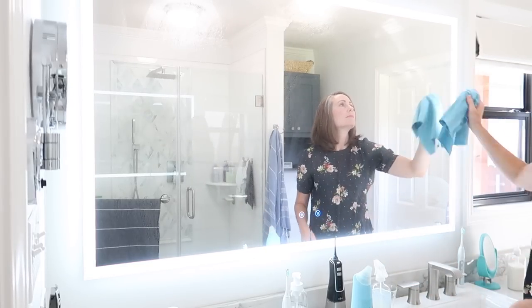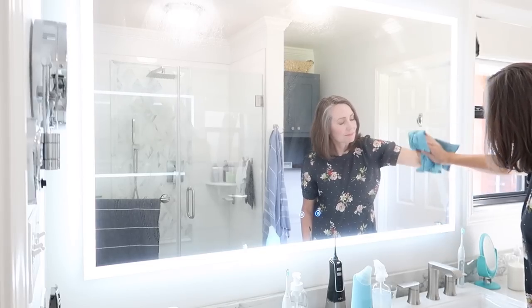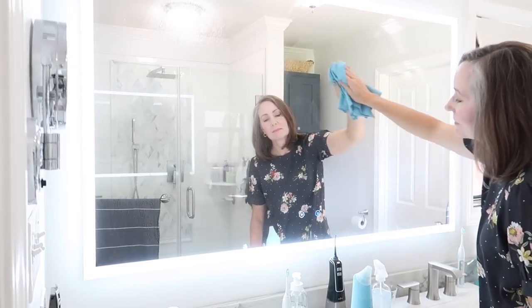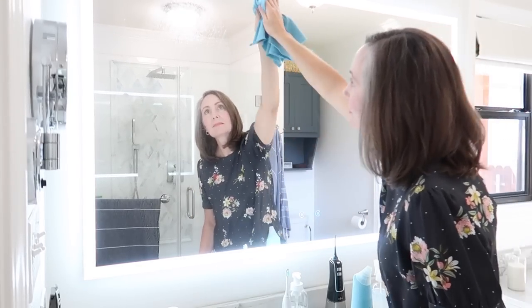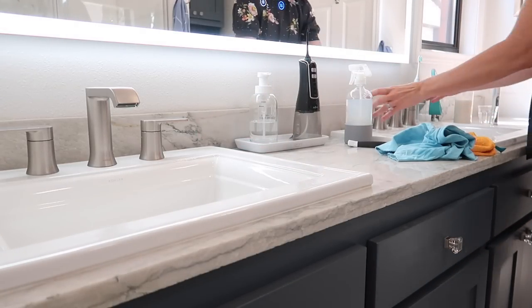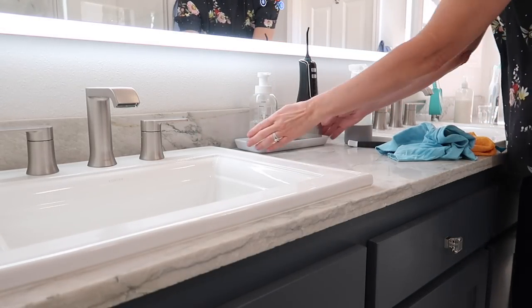As you can see with the mirror, I just use a damp one to go over the mirror and really get off any smears or toothpaste splatters or anything like that. And then I go back over it with a dry polishing cloth that's made for glass that really buffs it and gets rid of any streaks and gives it an amazing shine.